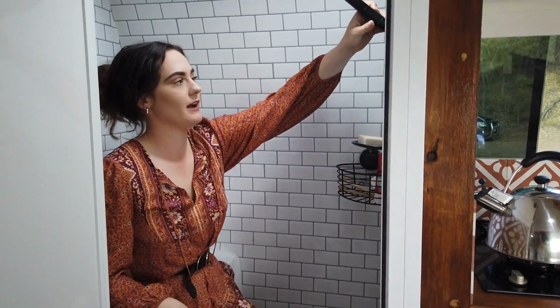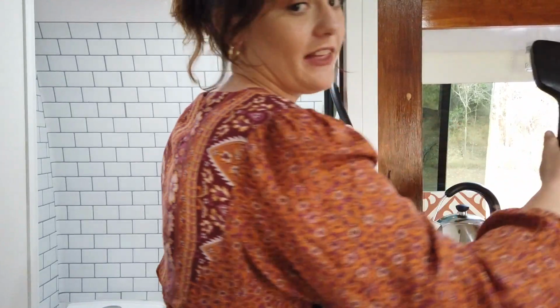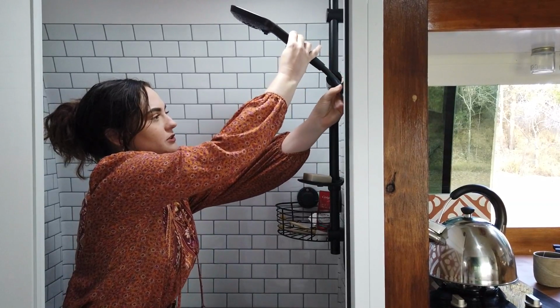This is our shower head. We picked this one because it reaches all the way around outside and just out that window, so we can have outdoor showers as well if that wants to go on.